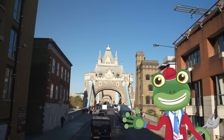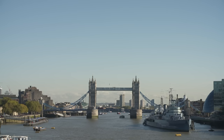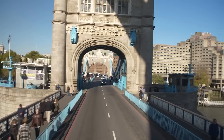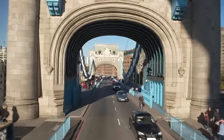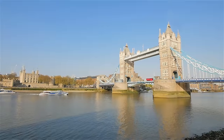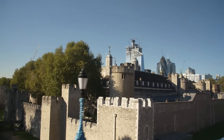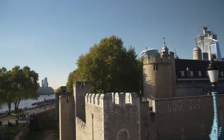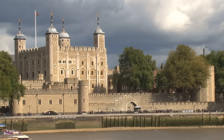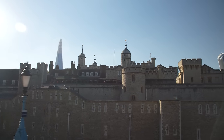Here's one more bridge. This one's called Tower Bridge, and it has two towers at each side. Amazingly, the middle part of the bridge can be lifted to allow ships to pass underneath. And here's the Tower of London. Lots of prisoners have been kept at the tower through history. There's no prisoners in there now, but this is where the crown jewels are kept. These are the very precious jewels that the Queen wears on special occasions.